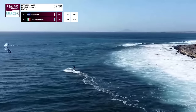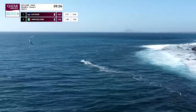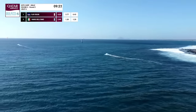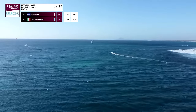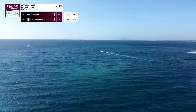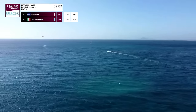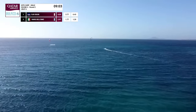And another question out here on the stream: worst case scenario, if the waves were non-existent, will they be able to redo their heat later in the day? If the conditions stop and the race director sees that the conditions are not suitable to continue running the heat, two things can happen. The heat is cancelled and completely redone, or, depending on whether the heat has already advanced and they've had scoring waves, the heat might be redone from a certain number of waves with a different time scheme.